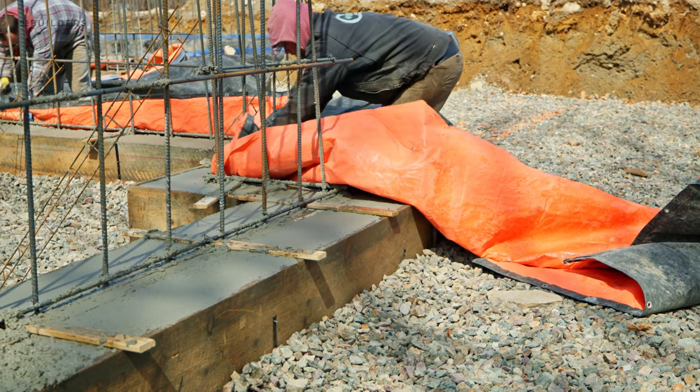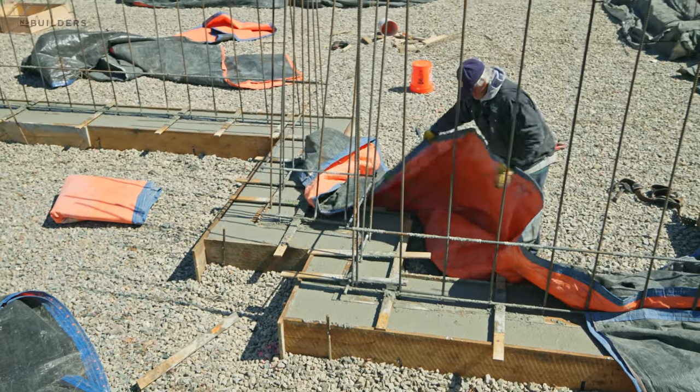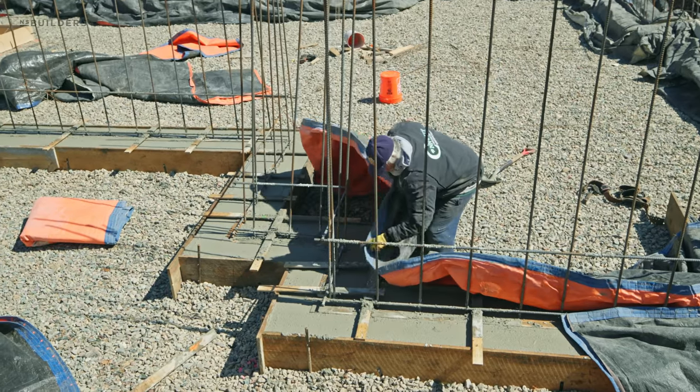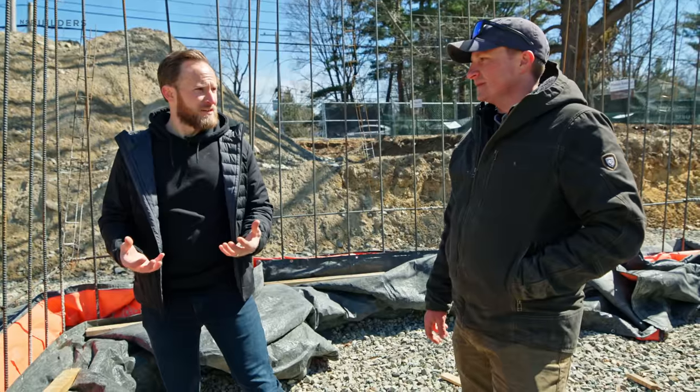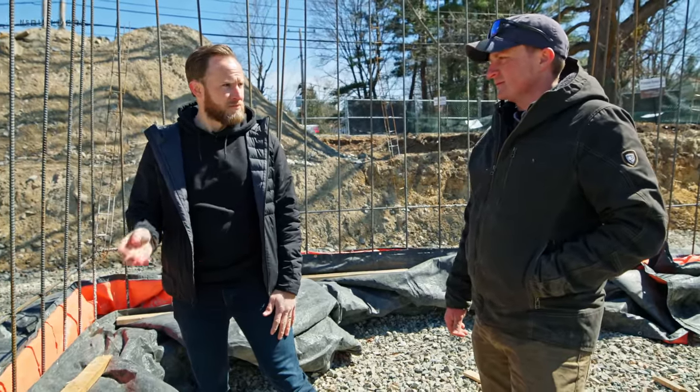All this needs to do is cover the top of the concrete, because as concrete cures, not dries, it actually creates a substantial amount of heat. It does. So they're going to wrap these up, and then they'll peel these back tomorrow.